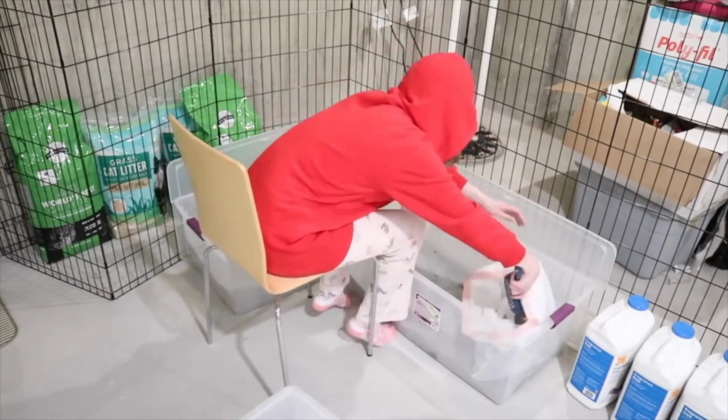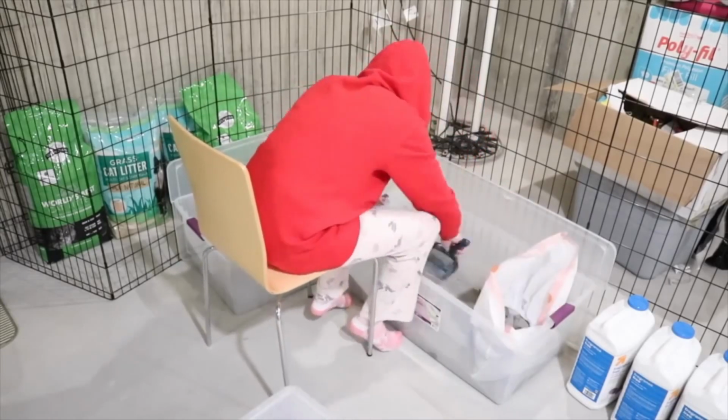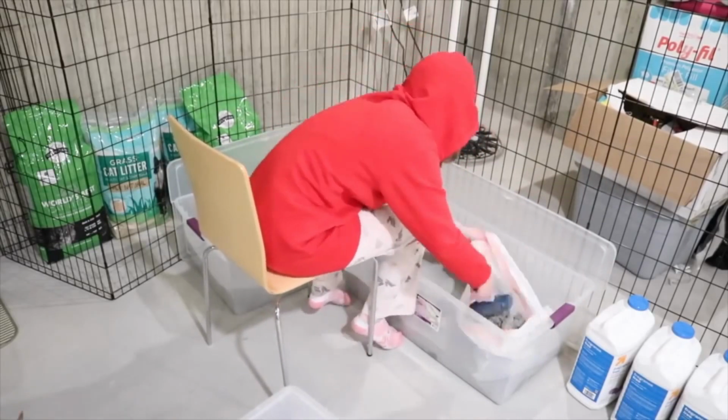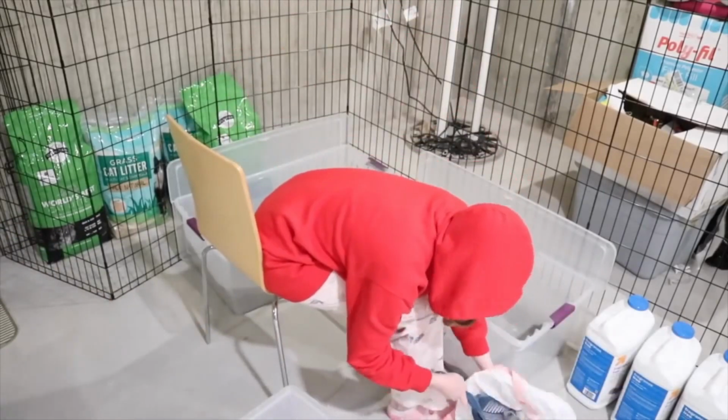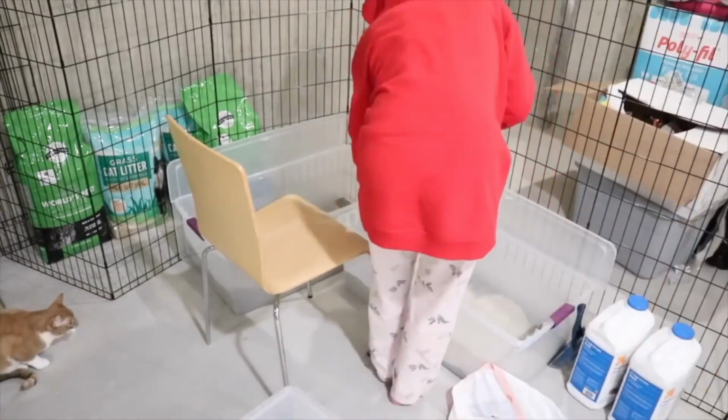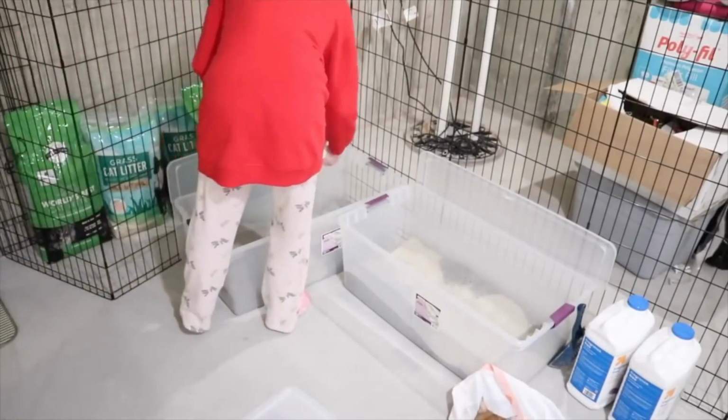So some cats can be a little bit picky when switching litter. So for now I'm just using this clay litter, but I'm hoping to switch to either the World's Best cat litter or grass seed litter, just whatever they prefer. And so here I'm just adding a little bit more litter to the litter boxes.